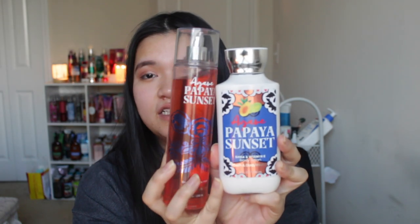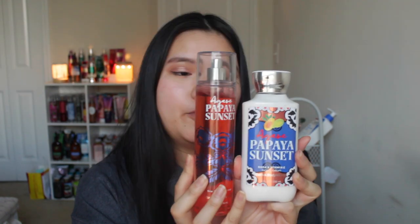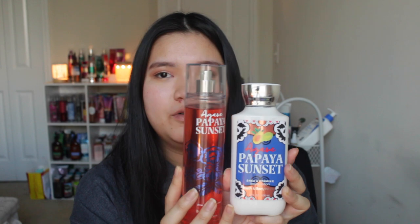Today I'm doing my scent of the day because you guys have been requesting it all the time, and sometimes I forget. I'm wearing Agave Papaya Sunset today. It literally smells like cotton candy. My boyfriend was like, whoever sprayed that, it smells like cotton candy. I was like, oh, that's me. This one's a really good scent. The lotion has more of a papaya scent, while the spray has more of that sweet, sugary, a little bit musky scent. So that's what I have on today.